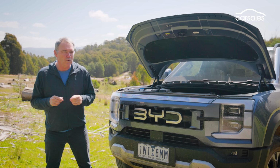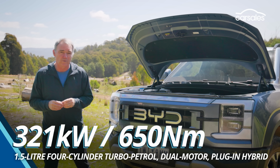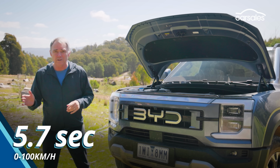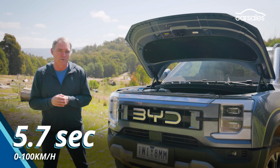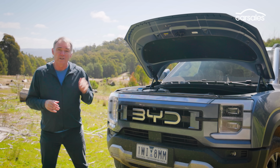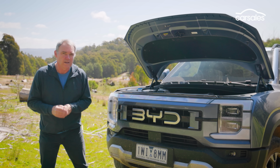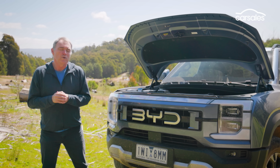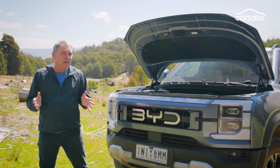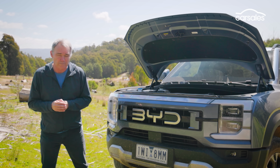The combined power and torque outputs of the Shark 6 shame most of its diesel-powered rivals, and BYD claims it also accelerates faster from 0 to 100 kilometres an hour than the mighty Ford Ranger Raptor. It's expected to travel up to 80 kilometres on electricity alone and has a combined claim range of 800 kilometres. When the battery's depleted, fuel consumption with the engine alone running is going to come out at about 7.9 litres per 100, roughly normal diesel consumption.